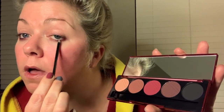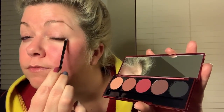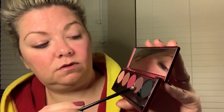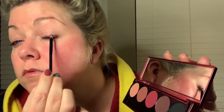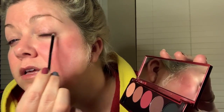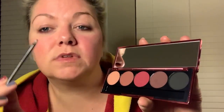Oh, Boxy Charm, you did it again. Son of a gun. Let's go a little darker up top here. And it doesn't take much, does it? That is fantastic. Boop, boop, boop. That's it.